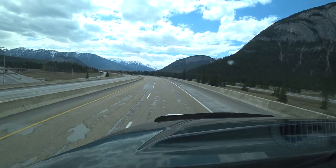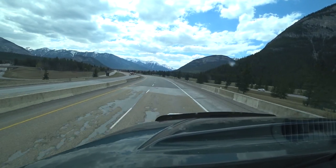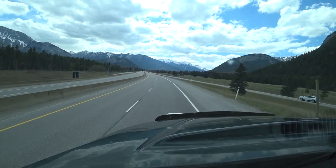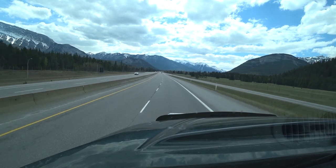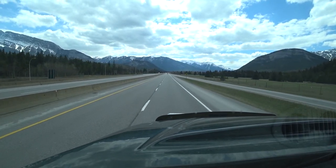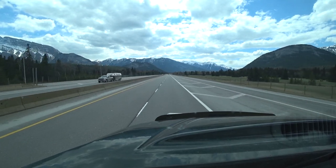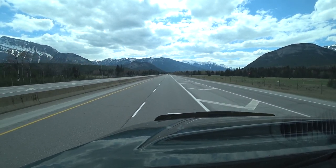We're past the town of Banff. We're still 33 kilometers from our turnoff. That'll take us south on Highway 93.